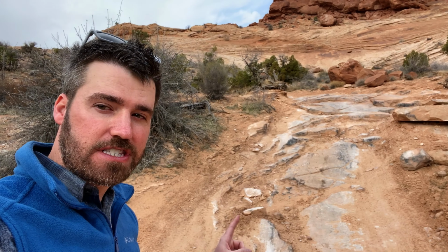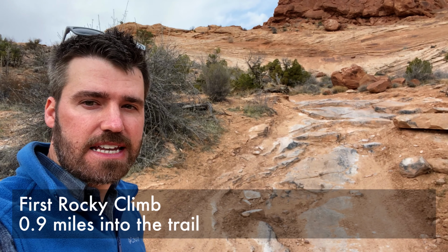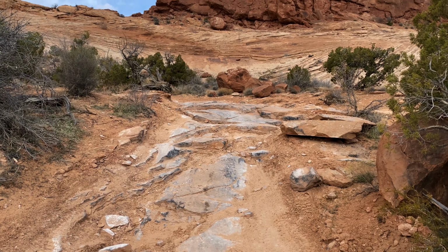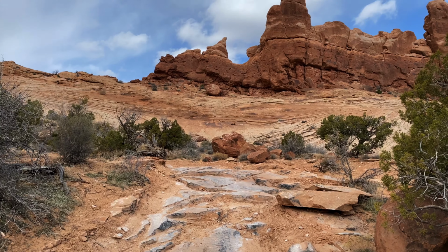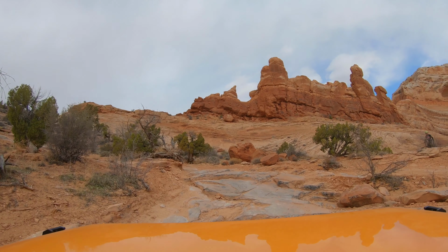All right, this is the first obstacle that you are going to encounter on this trail. It's pretty easy. It just looks maybe a little bit shady. All you're gonna need is 4 low, and you'll be able to crawl right up it.